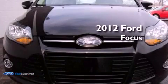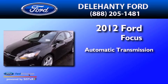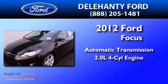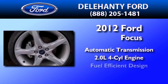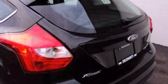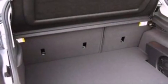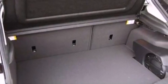This is a 2012 Ford Focus. This car has an automatic transmission and an inline four-cylinder engine. Its top features include 10 perfectly positioned speakers, commercial-free satellite radio, aluminum wheels, and traction control and stability control systems.